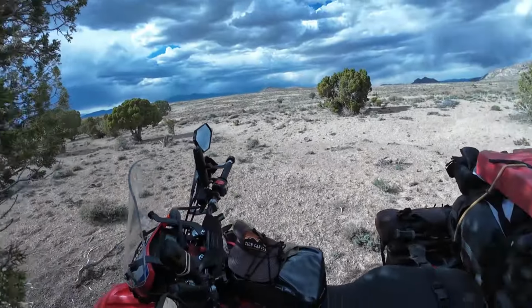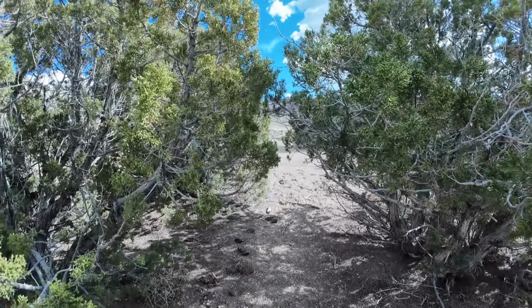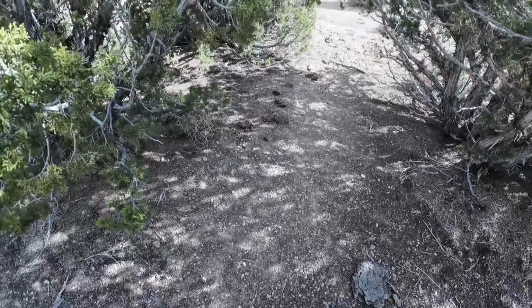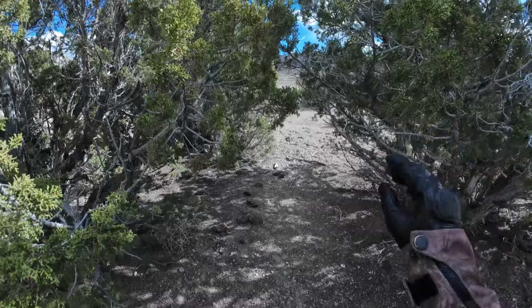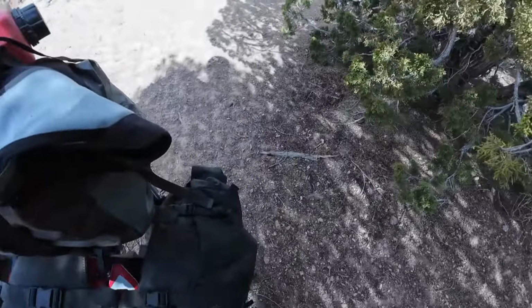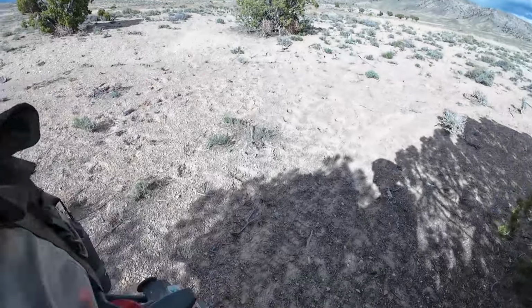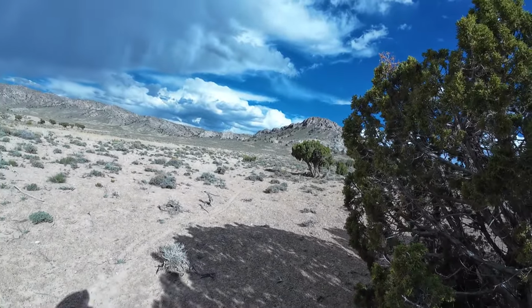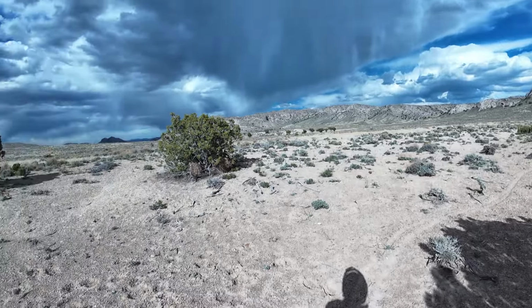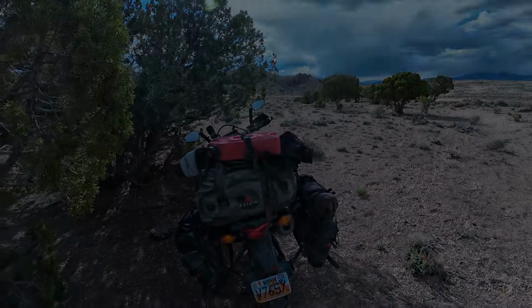I think I might have found my spot. Right in between these two junipers. There's a bit of cow crap in here, but I can kick that out. But this would give me some protection. It's a level spot, level. And I get a little protection for the bike, and it just happens to be a really awesome looking area. Yeah, I think this will work out just fine.